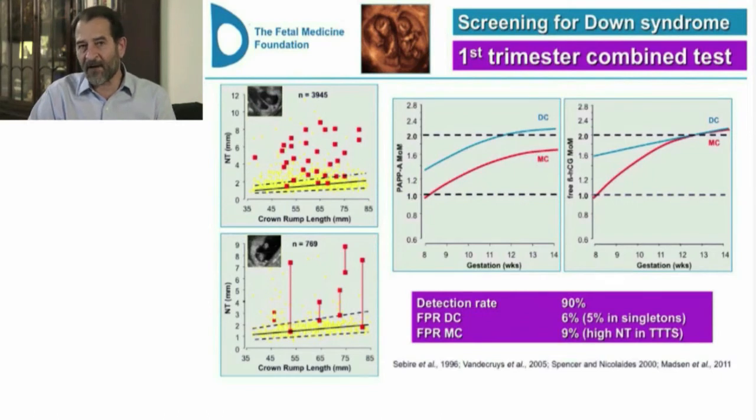The only difference relates to monochorionic twins, where a discordancy in crown rump length and nuchal translucency may not be merely a marker for Down's, but also an early marker for twin-to-twin transfusion syndrome. And therefore, in monochorionic twins, the false positive rate is a bit higher than in dichorionic twins.